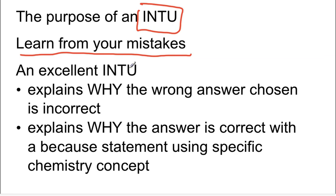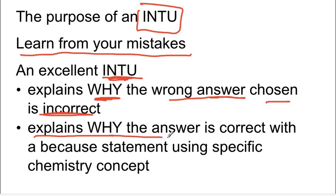There are two key components I'm looking for in an excellent INTO. First, it explains why the wrong answer chosen is incorrect. So you're telling me why you picked an answer that was incorrect. You have to tell me why. That's part of the learning process, because if you picked it, you thought it was right for some reason, and you have to understand why it is wrong. The other part explains why the answer is correct with a because statement. Pretty much you should have a because statement on both of these, connecting it to a specific chemistry concept.